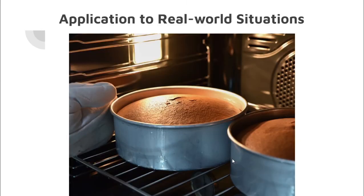Binafsha's students' application of both math and science together can be applied in a real-world situation. Say, for example, baking a cake in your kitchen. You would need math to ensure ingredients are applied at the correct amount. Then you would need to mix ingredients, put it in the oven, and watch as physical and chemical changes take place.